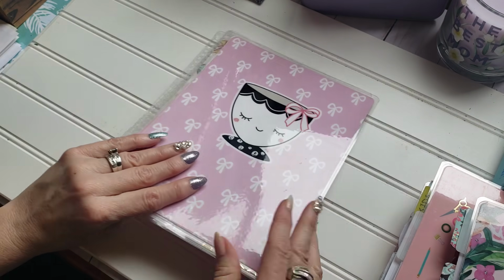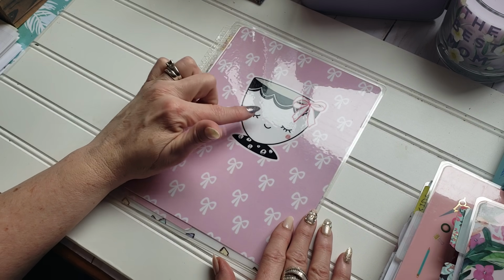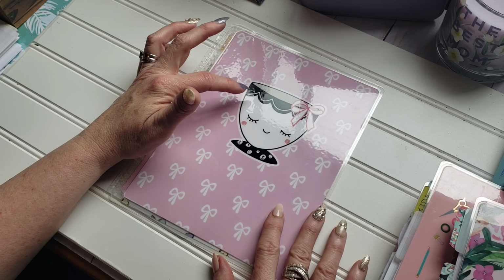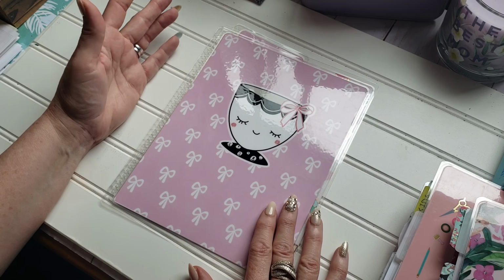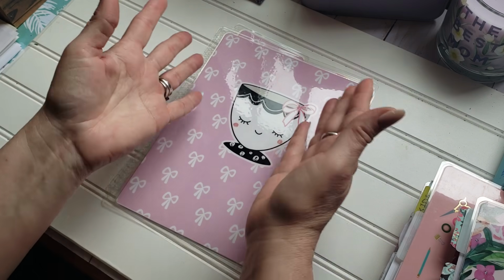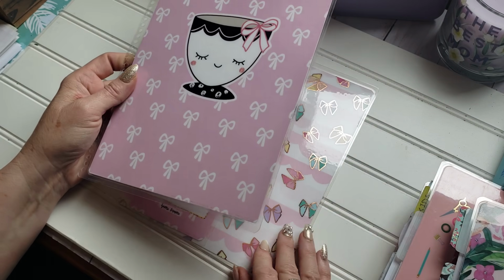But isn't this stinking cute? I want one of these cups so bad, just because they're too adorable. So many of the planner babes have them. Apparently they got them from Target. I've never seen one. And when you see them, people are selling them, they want like $1,000 for them, because they're like, hey, collectors, planners, you know. And usually we are dumb enough to do that.